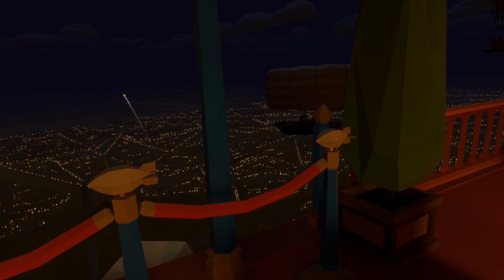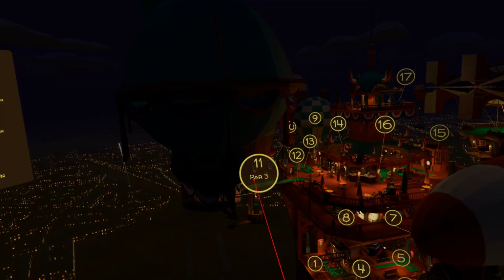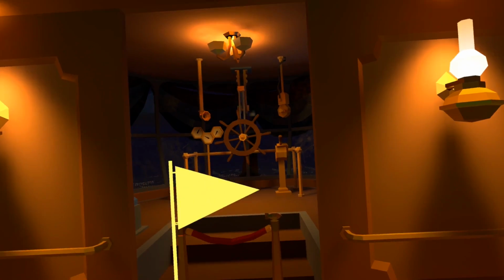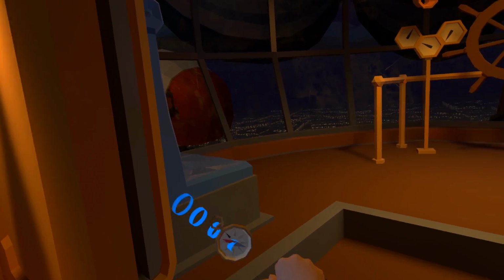So as instructed, we are to find the passenger steamer, and that is down by hole number 11. When we send ourselves there, we want to head up towards the helm. Just on the left-hand side, there is the next compass.